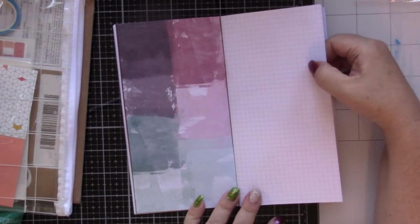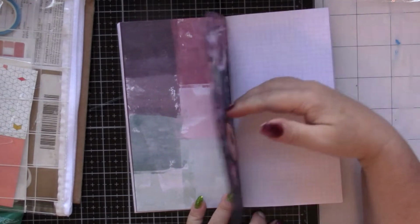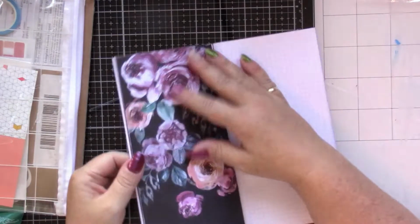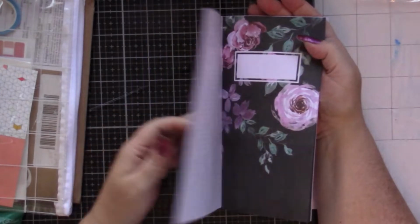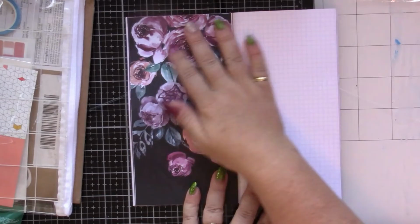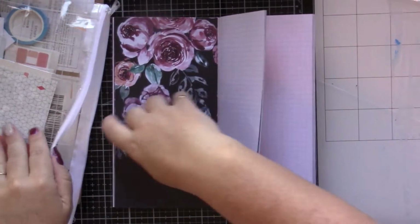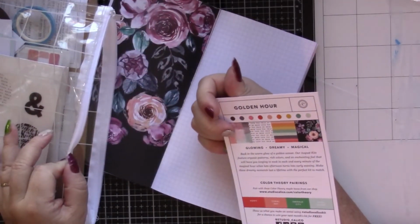I'm not going to say that these are grid pages. They're all grid unless I say differently from this point on. Then we've got a really nice flower pattern that matches what we've been given so far. Let's just see. Yeah, those are all exactly the same. Now this is definitely a different view of it, and that's really nice. Really like that. What is this kit called again? Golden Hour.